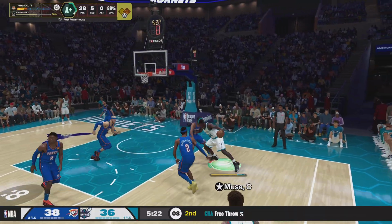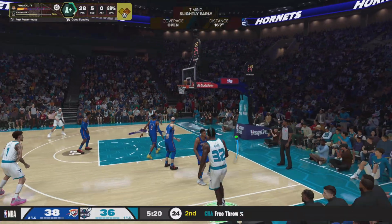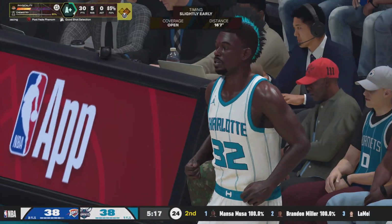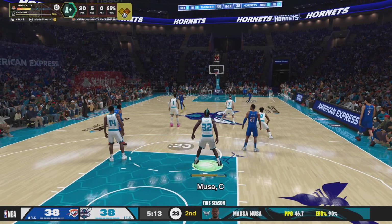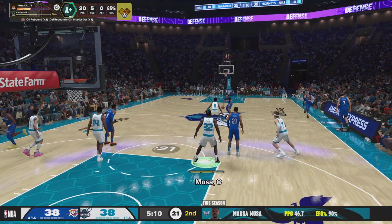MP right side. And that one off the back of the rim and in. Moose's got 30. You know, maybe save that fadeaway move for when he really needs it.